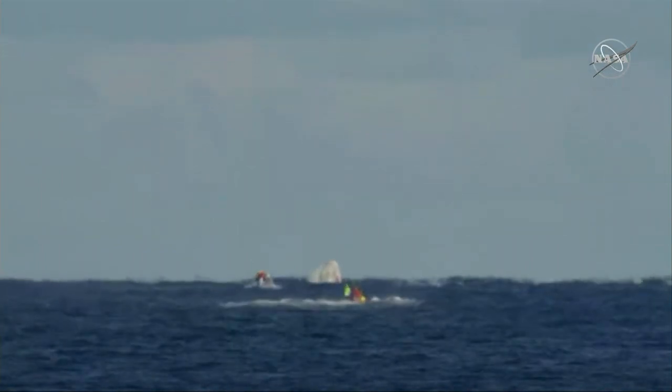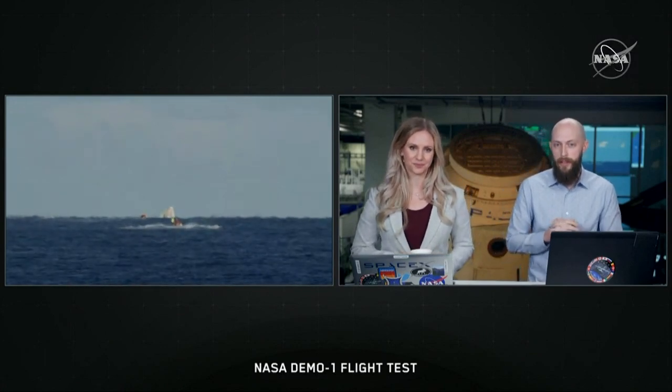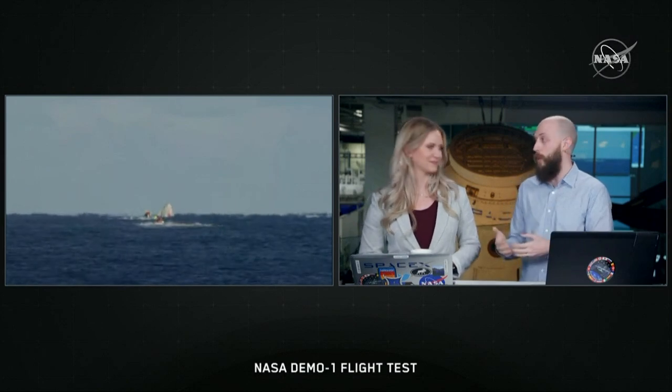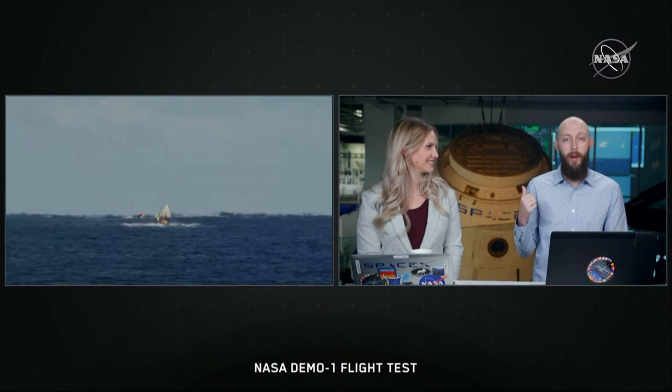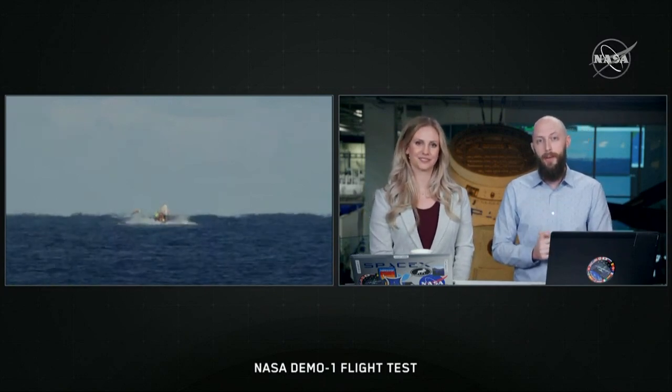That's right, and you'll notice 2 boats on their way. One boat is actually responsible for beginning to safe the vehicle and get it ready to go up onto the boat. The other one's going to go off and collect those parachutes, as those 4 main chutes actually get jettisoned away from the spacecraft as soon as the vehicle detects that it's splashed down in the water.